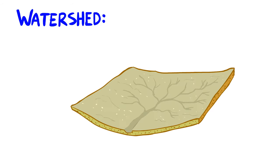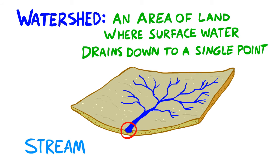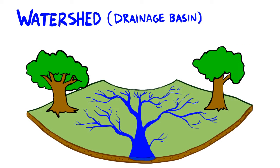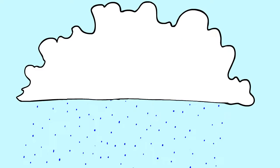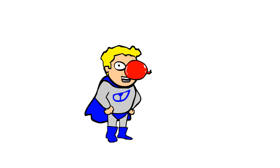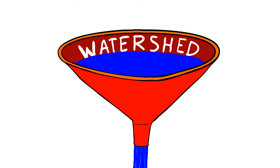No. A watershed is an area of land where surface water drains down to a single point, be it a stream, lake, or ocean. A watershed, also called a drainage basin, collects all of the water that doesn't first get evaporated or transpired, whether it's from rain, snow and ice melt, sprinklers, spilt slushies, or even... Oh, yes, my old nemesis, water balloons. It's like a big funnel that drains down to one spot.